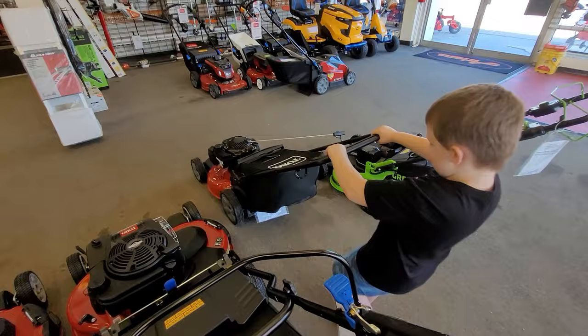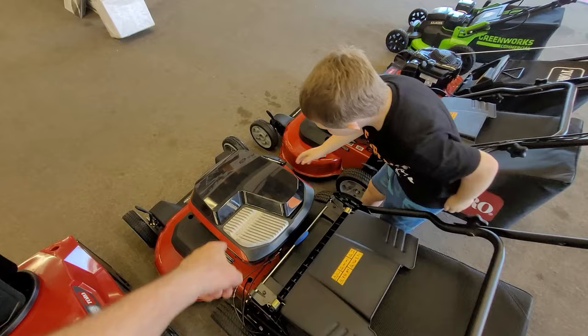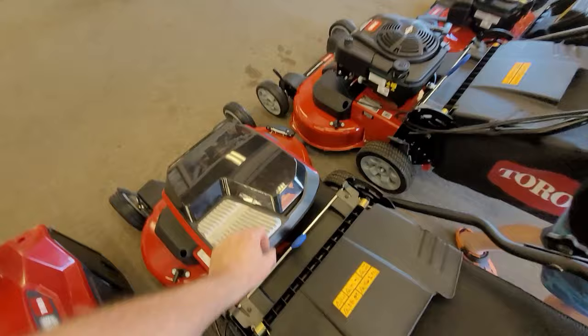This one looks electric. I said this one looks electric too. You can see because it has batteries there. It has batteries inside. Okay. Harrison, do not do. It has two batteries. Maybe it has space for a third.